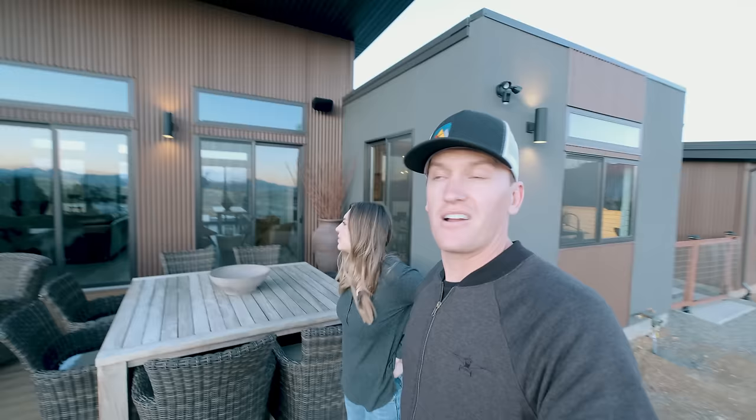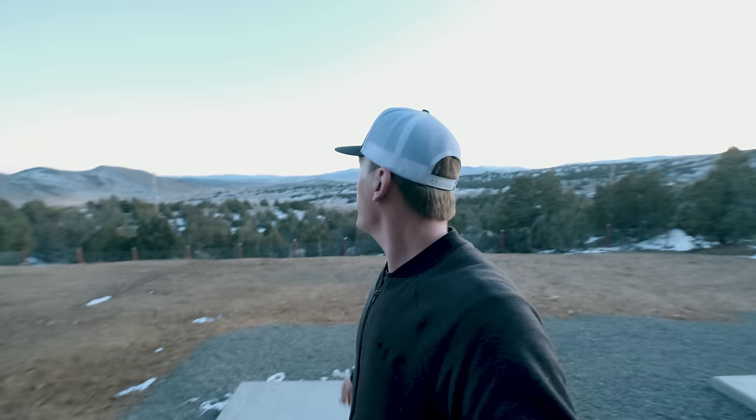This is kind of our favorite part because of the view. On this wide lens, you probably can't tell, but we can see almost 100 miles down that way. You're seeing into California over on the west side, and then the rest just goes way down, I don't know, south of Reno. But basically, that's the house.